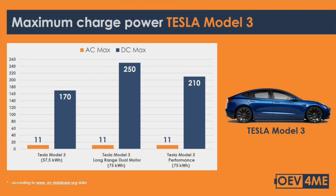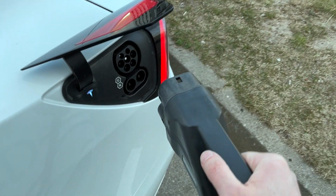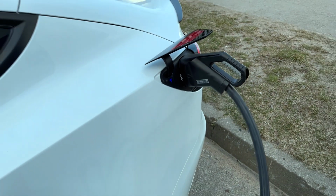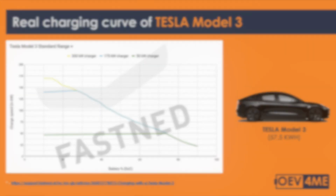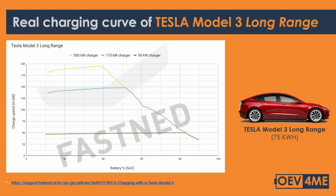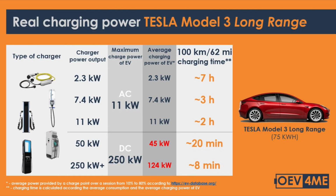11 kilowatt AC charging is a standard nowadays, but 170 or even 250 kilowatt DC power on paper looks pretty good. What is not that good is the average charging power, because Tesla's battery charging curve allows to reach an average power of only 100 or 124 kilowatts respectively, which is significantly less than you can expect from a leading electric car manufacturer.